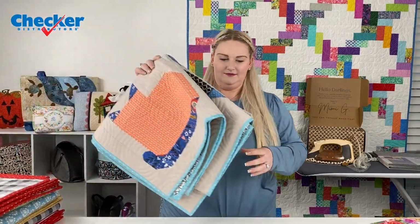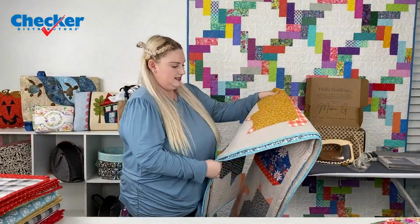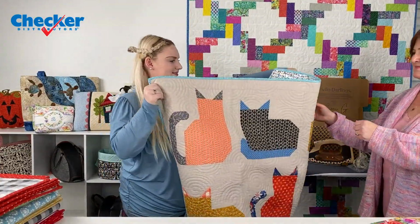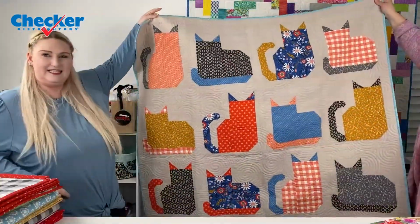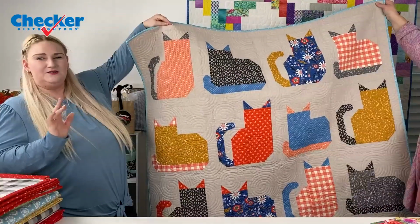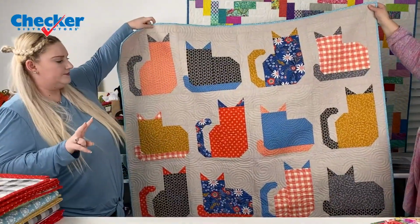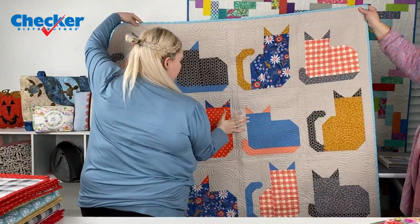Next up, Maria's gonna have to come help me. We have another one from Cluck Cluck Sew. And it has my favorite animal on it. This is Kitty Cats. So this is a fat quarter pattern. It includes 3 pattern sizes. As you can see, your cats are of nice generous size. Your blocks are a nice size.